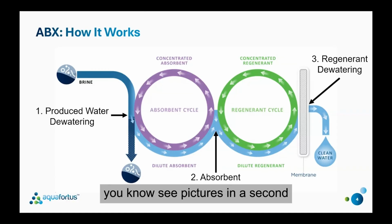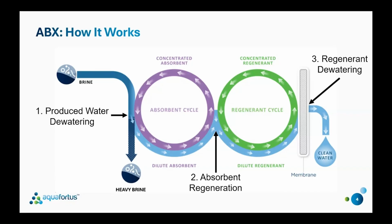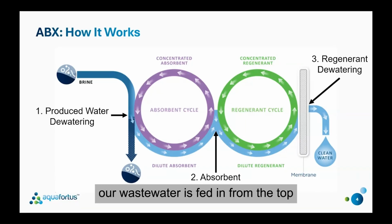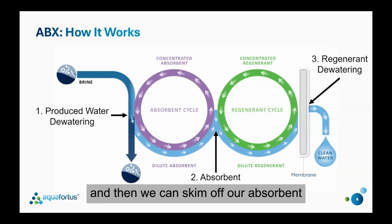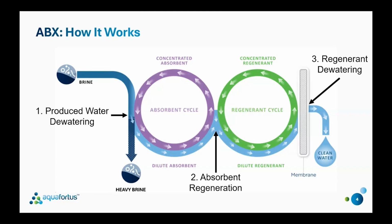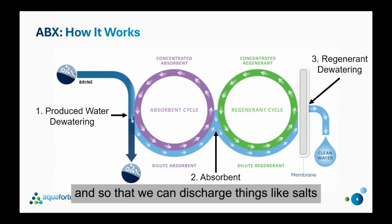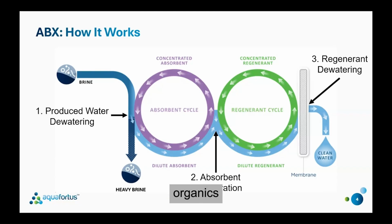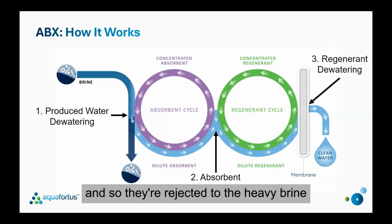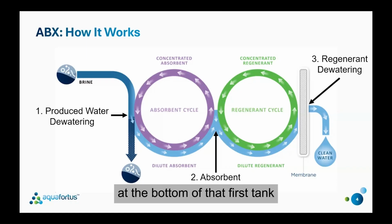You'll see pictures in a second, it's just vertical contact towers wherein the absorbent is fed from the bottom and our wastewater is fed in from the top. The produced water has a higher density, so it sinks to the bottom. The absorbent has a lower density, so it floats up to the top. Then we can skim off our absorbent and clean water from the top of the vertical contact tower. Things like salts and organics are not absorbed into the absorbent, and so they're rejected to the heavy brine at the bottom of that first tank.